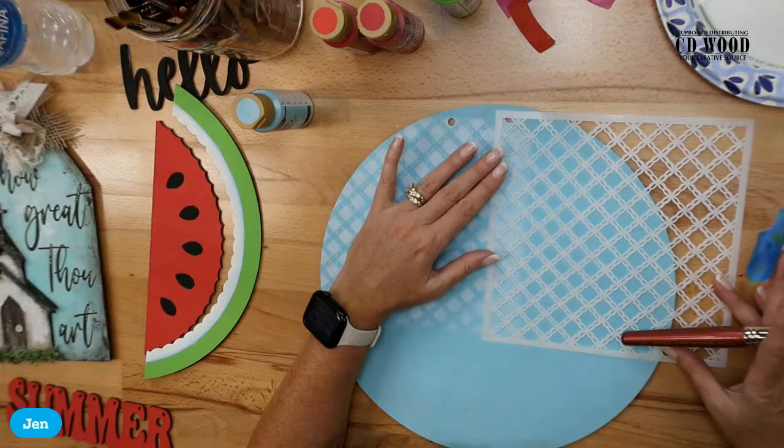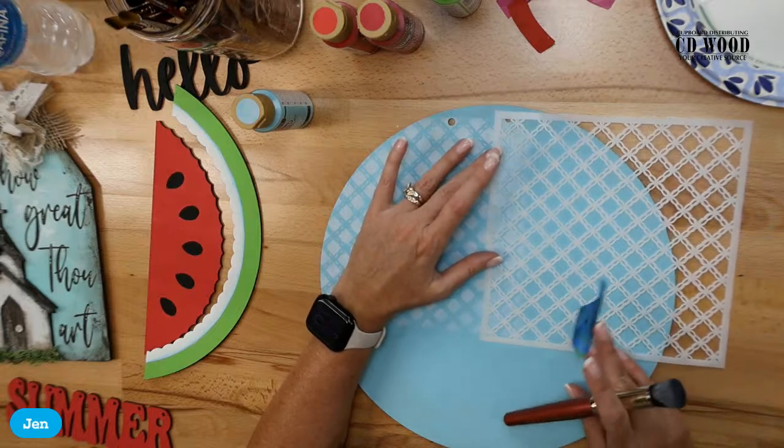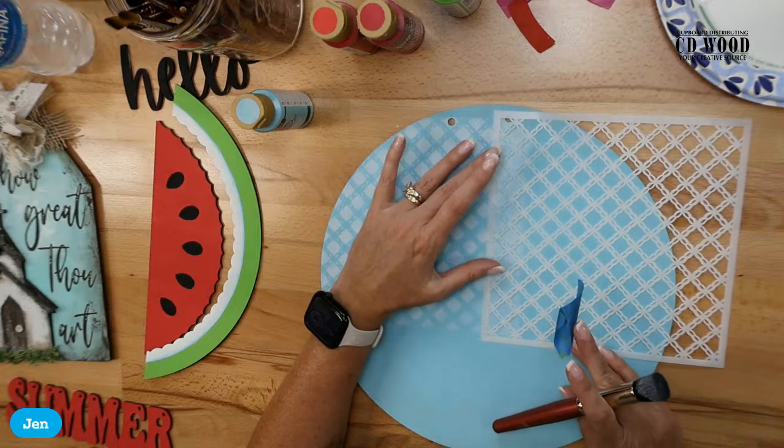Sorry, I'm just going to talk for a second, Lindsay. I'm just going to line up my lacy chain so that I don't have a weird line in the center. Go ahead, Lou.